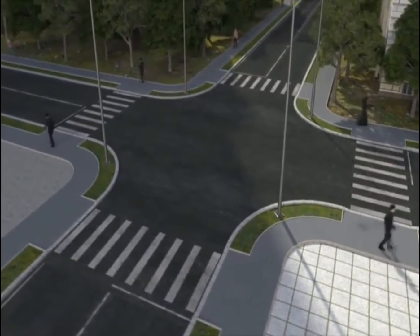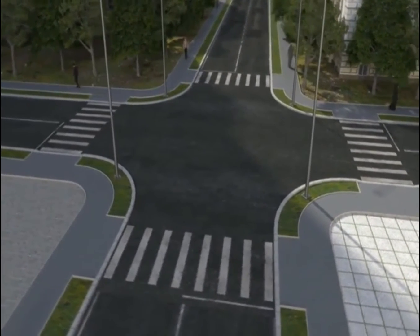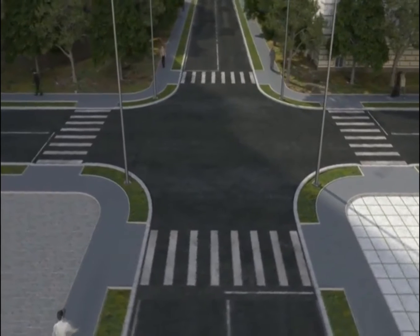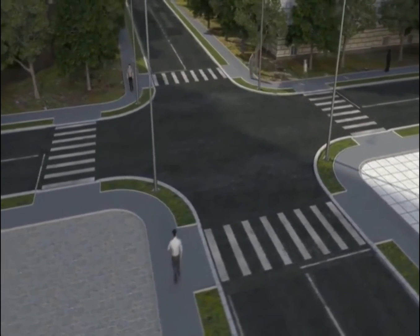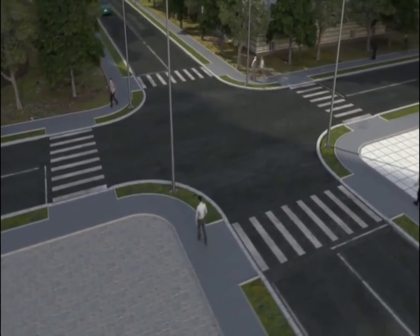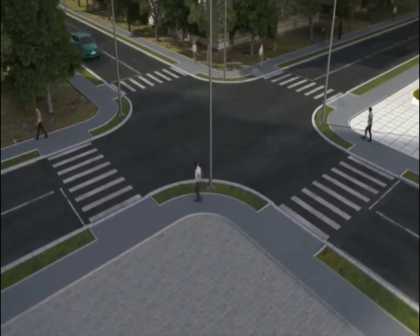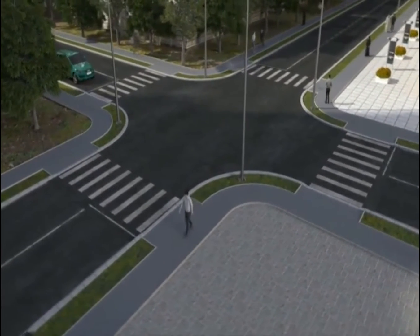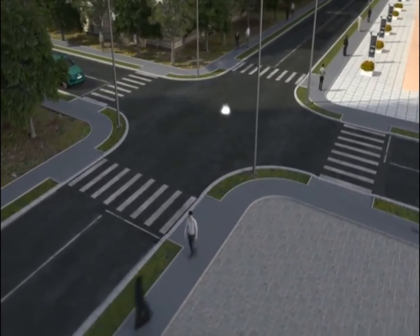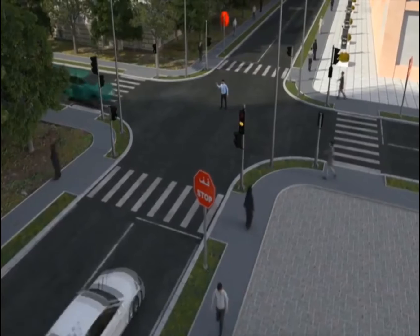Traffic intersections. It is the meeting, the crossing, or the branching of the road at the same level, including the exposed area formed as a result. Types of traffic intersections. They are intersections equipped with one or more traffic control devices: traffic policeman hand signals, light signals, traffic signs, and road surface markings.